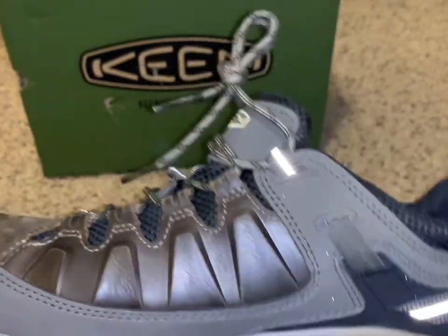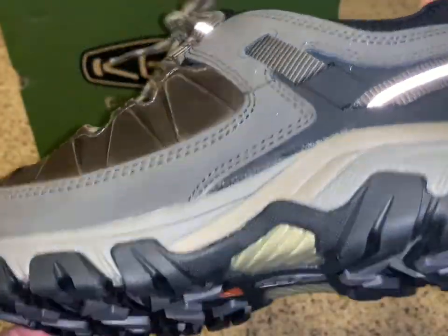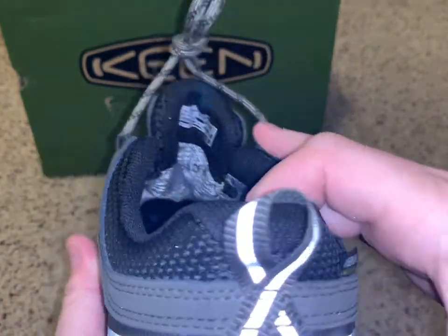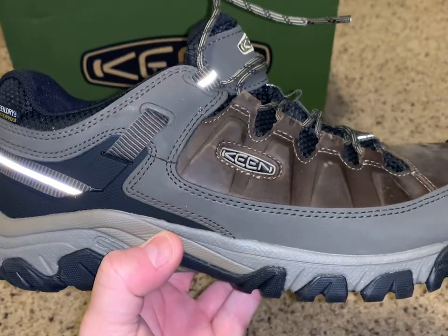And overall, so far, just looking at them, the quality of the build, I'm very satisfied. I'm going to go on a couple hikes in the upcoming week, and I'll post a review, let you guys know what I think. But yeah, first impressions, definitely looks like a great shoe.